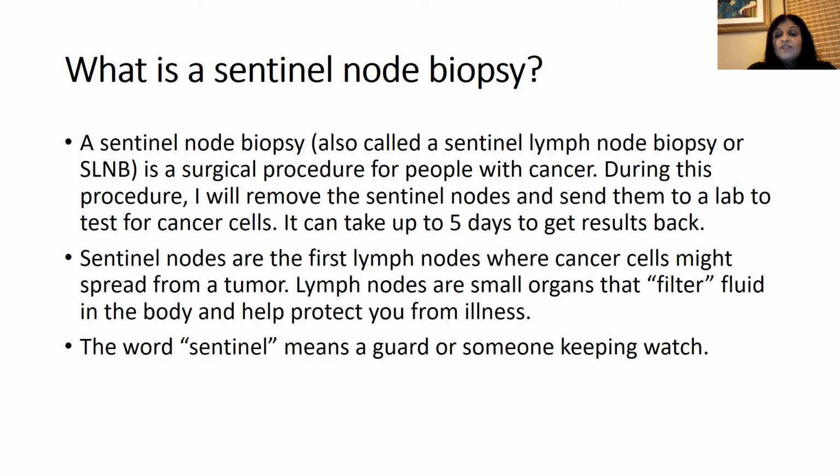So we know there's a lot of lymph nodes in our armpits, but there's only a couple that are the gatekeeper lymph nodes. And it's these gatekeeper lymph nodes that we remove in order to test to understand if the cancer has gone there or not.